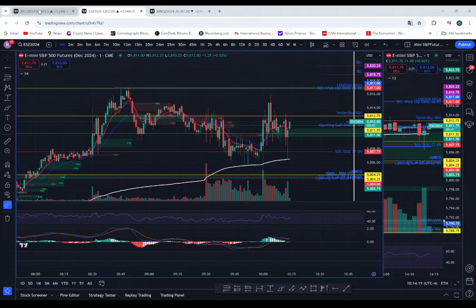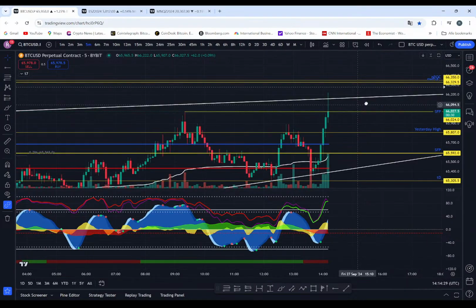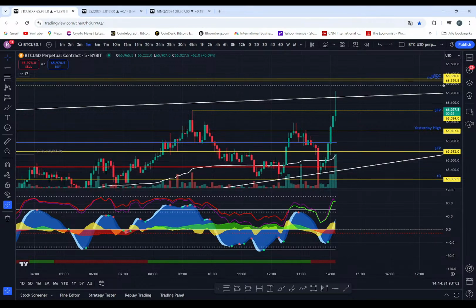Okay, so ES now is going on. I'm going to change something. No worries, I'm not secretly going to trade. If I do, I will update you.